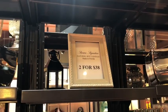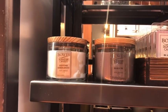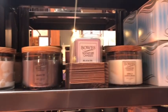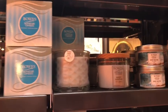However, they do offer a discount, and that discount is $2 off of each when you are buying 2 of anything. So what they do have is 8-ounce tins for $18, 15-ounce candles for $21, 18-ounce candles for $32, melts are $12, oils are $16, reed diffusers are $18, sprays are $22, and hand sanitizer is $10.